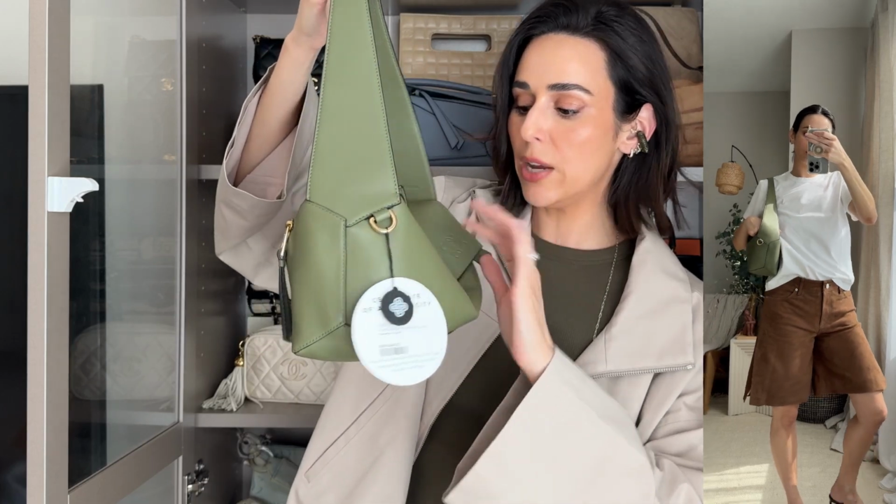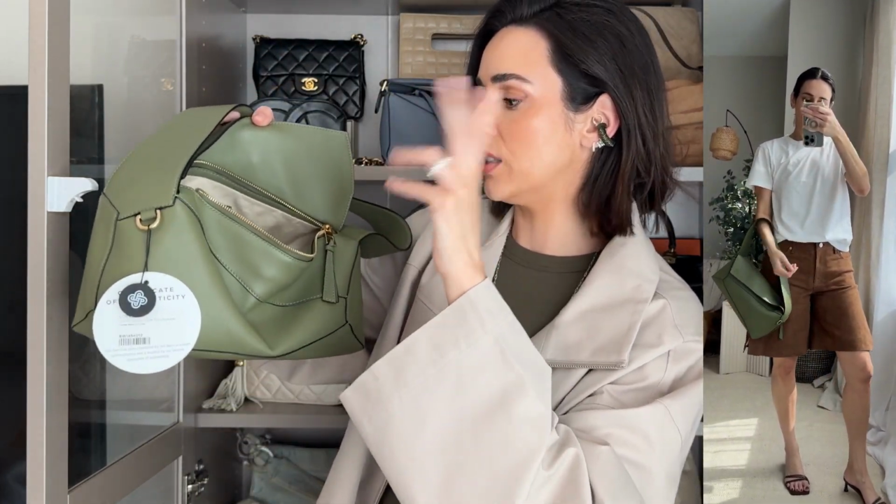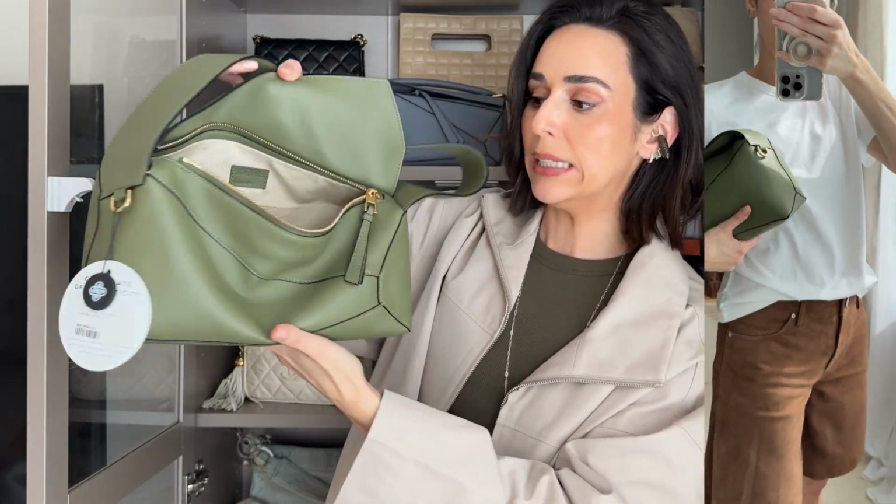So this is super gorgeous. I love it. It's plenty roomy. It'll fit all of my daily essentials. It fit my wallet, keys, phone. It could fit a water bottle in there, honestly. Everything you would really need could fit in there.